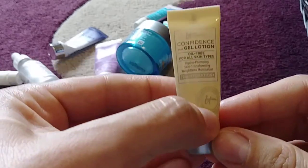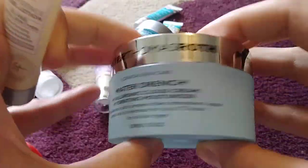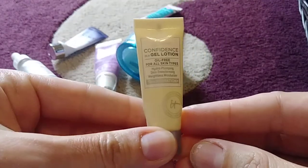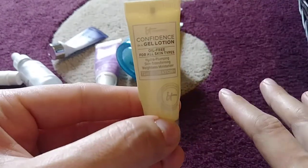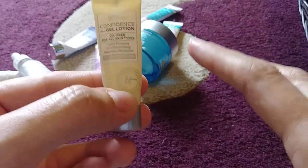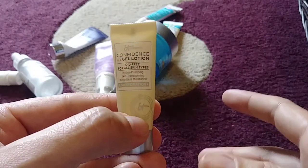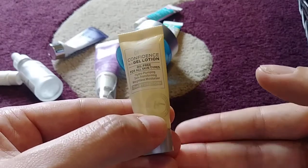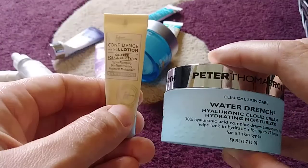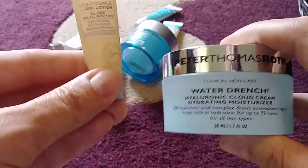Ooh, this is the It Cosmetics Confidence in a Gel Lotion. Like I said, this is my absolute favorite face moisturizer. This is my second favorite. And I have a lot of moisturizers right now, a lot of these little ones. But when I run out, I'm going to buy this one, the full size. It's It Cosmetics, so it's high end, so it is a little pricey, but it's so much cheaper than this one. It comes with more product and it's less money. And it is so similar that I love it so much.